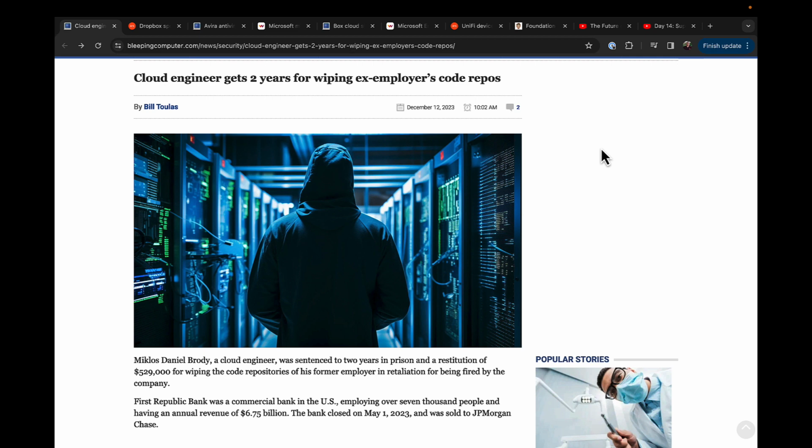They say that, among other things, Brody deleted the bank's code repositories, ran a malicious script to delete logs, left taunts within the bank's code for former colleagues, and impersonated other bank employees by opening sessions in their names. He also emailed himself proprietary bank code that he had worked on as an employee, which was valued at over $5,000.